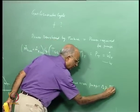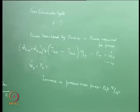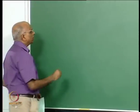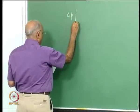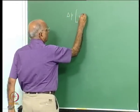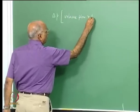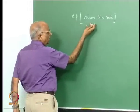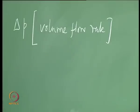Newton per meter square, let us say Pascal. And what is the work done by these two pumps? The work done by a pump can be written as delta P into the volume flow rate, where delta P is the pressure rise across the pump and volume flow rate means the rate at which flow takes place through the pumps.